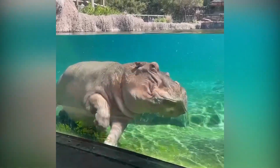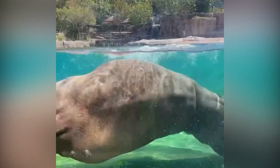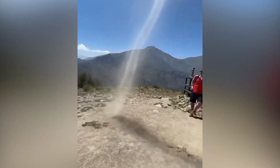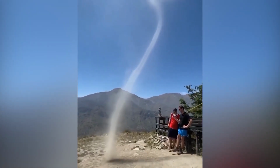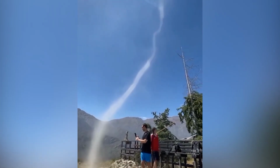Who said hippos are not agile? You just need to see them underwater and not on land where they can barely turn around on time. When you get a whirlwind between crossing winds in the opposite directions, you get these, and if their speeds are high enough, then you get actual tornadoes.